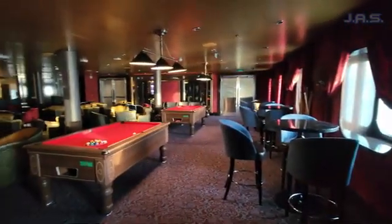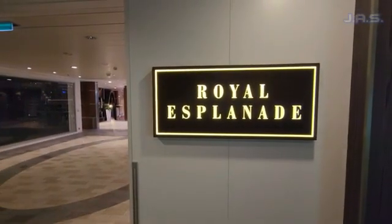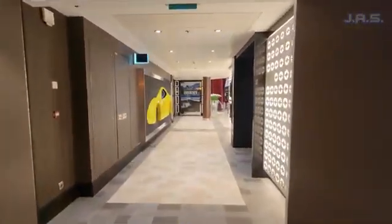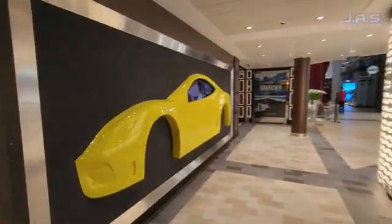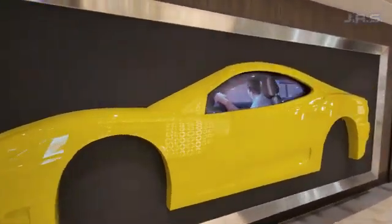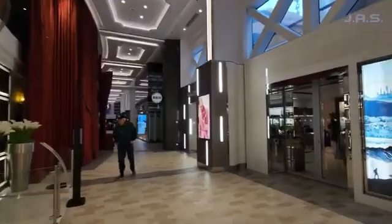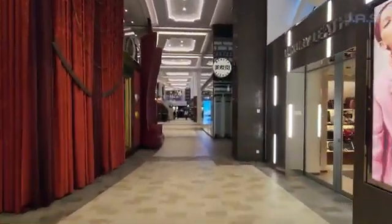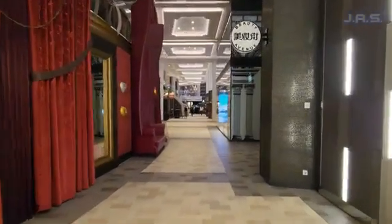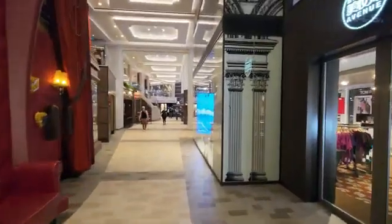Now, if we keep on walking, this is where things kind of change as far as this style of ship versus an Oasis class. Yes, they do almost look similar in a way, but it's a completely different feel when you're there. This truly felt like a mall to me. Oasis class ships are huge, open, and wide, and these are a little bit more tight and compact. So it really felt like I was walking through a shopping mall, which may not be everybody's cup of tea, but I like the change of scenery because I've been on a couple of Oasis class ships, and this is my first time on a Quantum class ship. I just like the elegance and the scale of things. It was pretty cool.